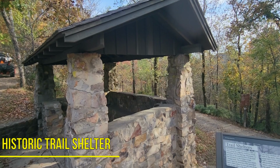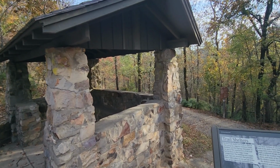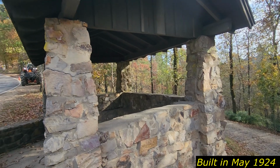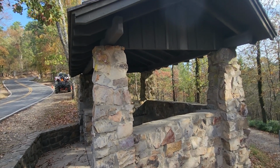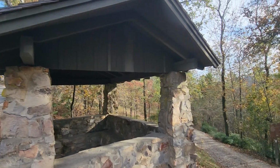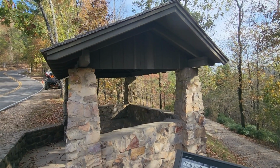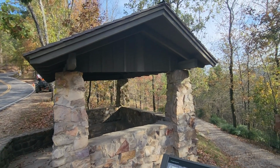This is one of the trail shelters, and it was built back in May of 1924 along the ridgeline between the North Mountain and the Hot Springs Mountain. It was part of the construction of the trail that led down to the Gulpher Gorge Campground. The building was a small stone open air structure that provided hikers with a place to rest, get out of the rain, and just take in the beautiful views.